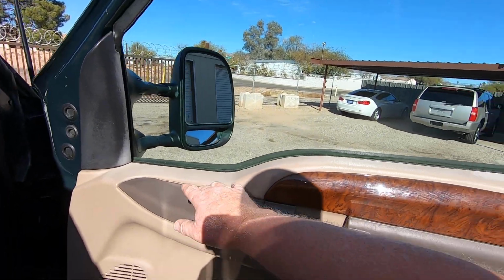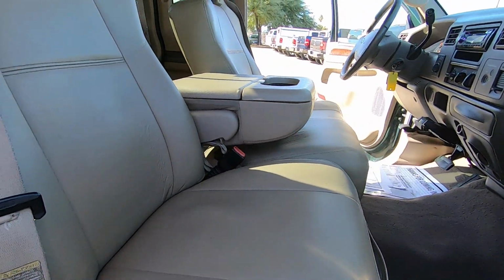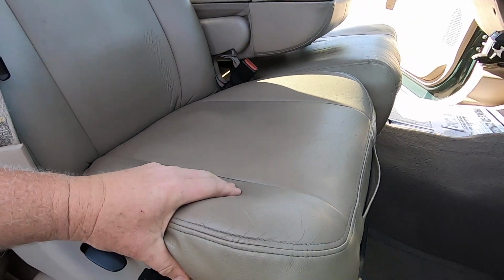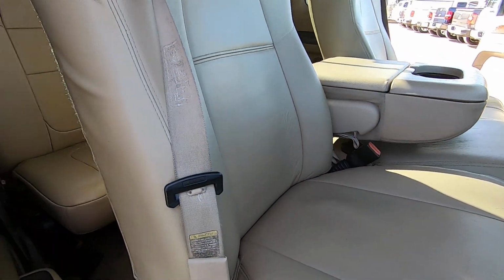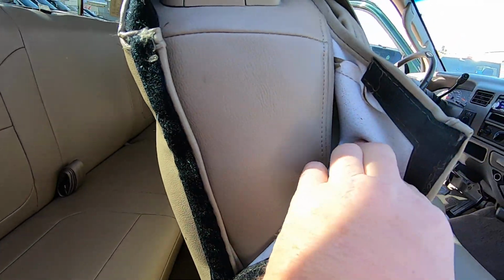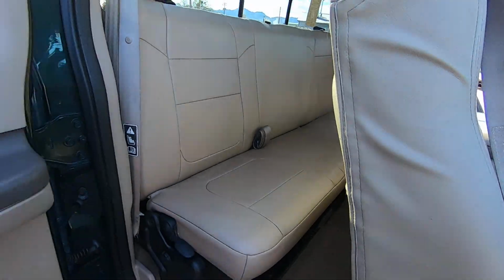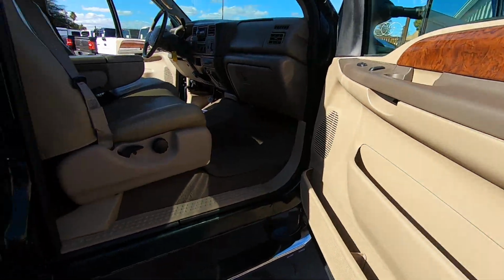Window up and down. Door locks. See, now these are seat covers. I was going to take them off, but I like them. And the seat bolsters are good, so you've got leather seats underneath there, but I like the seat cover. See, you got the leather underneath it. I'm gonna leave them on because look at the condition of these things with them like that. I like it. It really helps the truck a lot.